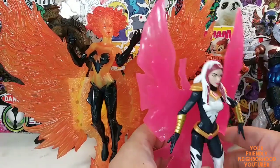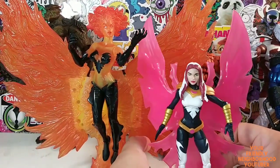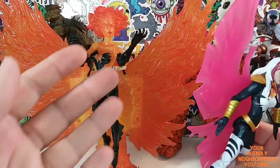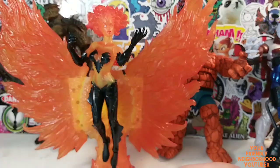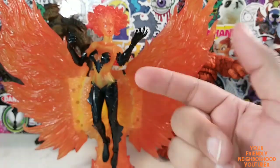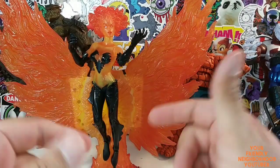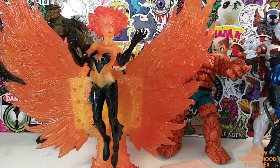The bird family, Songbird and Phoenix. So yeah, that's how they look, and you can see the detail. Detail-wise, she's just amazing, dude. Amazing, amazing piece. And stay tuned towards the end of the video where I'm going to put her with my X-Men collection, and I'm going to show you what she looks like with my X-Men collection.